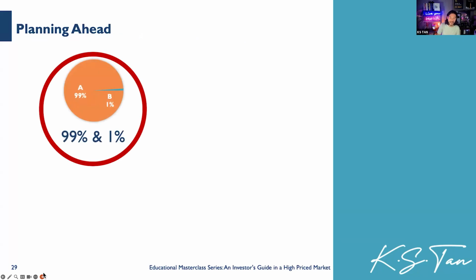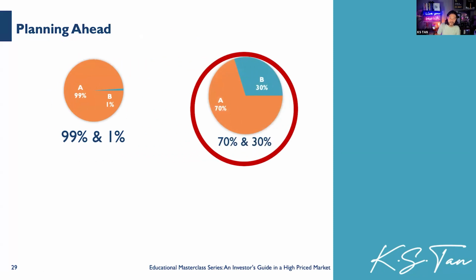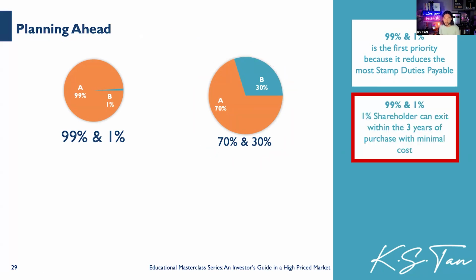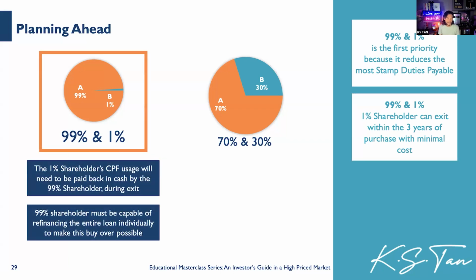The 99-1% is the first priority that we always use, because it reduces most of the stamp duty payable when you sell each other's share to one another. And 99-1% shareholding will also allow you to exit within 3 years after you have fully taken over the property, because the seller's stamp duty for the 1% restarts from the point that you buy over the 1%. But because the 1% is so little, you are not affected. The criteria to take over is that the 1% shareholder's CPF usage will need to be paid back in cash by the 99% stakeholder during the exit, and the 99% shareholder must be capable of refinancing the entire loan individually to make this buy over possible.